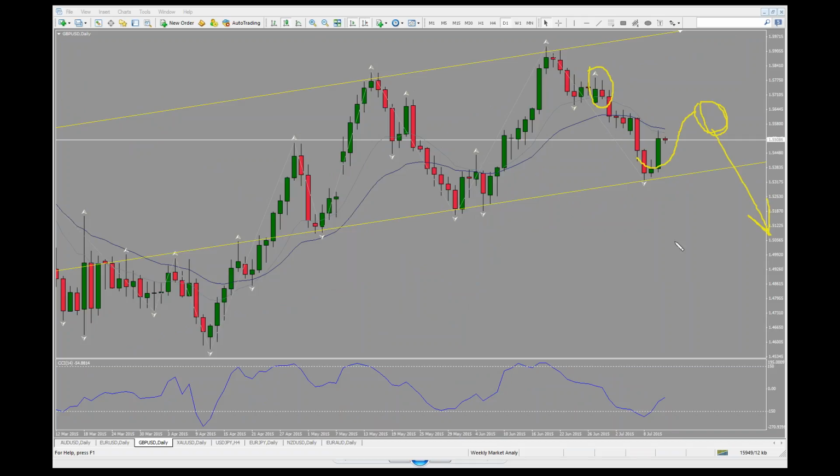Okay, and the thing is, if it does give way and you take a trade over here somewhere and it goes through the channel, well then you've got a really nice trade because it's gonna carry through quite some distance. All right, but that's not ready yet either. So at the moment, really, I can only see this moving in this direction. So no trade. Any questions on the GBP USD? Anybody?